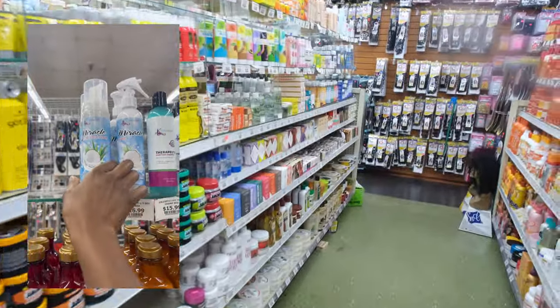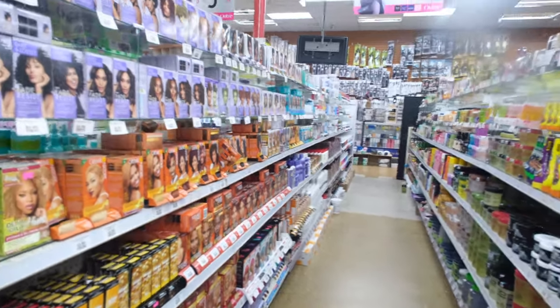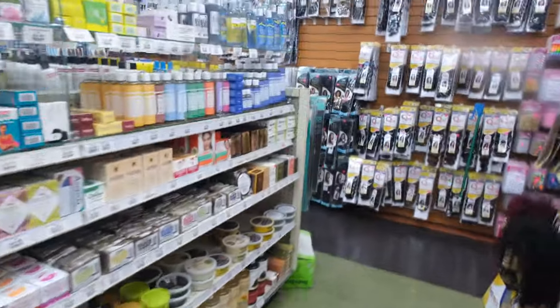And I need to see if they actually have the Hawaiian Silky product in here. If my sister-in-law does want it, I'm just gonna start calling her name, Janelle. If Janelle does want it, again.